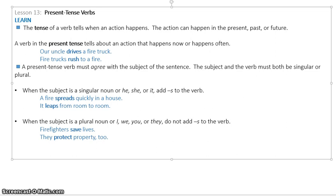When the subject is a singular noun or he, she, or it, those are pronouns, add s to the verb. Now that sounds like we're telling you something backwards, but we're not. Okay? That when you add an s to a verb, it makes it singular.